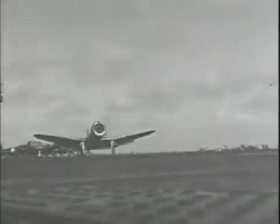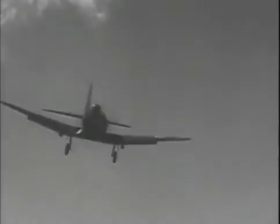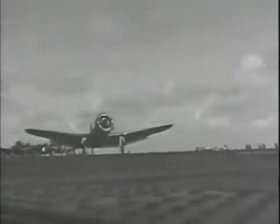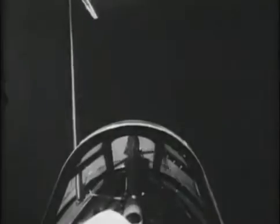But just as that attack was occurring, a patrol from the Enterprise sighted the Hiryu. 25 dive bombers were dispatched to attack. Within 30 minutes, another 16 were on their way. The first bombs missed, but 3 from the last few dive bombers penetrated her deck.